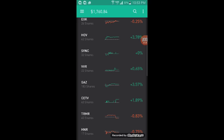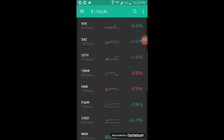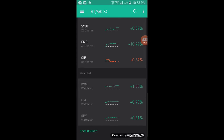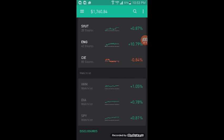But today we got maybe 1, 2, 3, 4 stocks that are in the red. The rest are in green. So that's why we did so well. Again, down here I have the indexes. The IWM is, let's go in there, the Russell 2000. It's smaller companies. Today it did a 0.9% gain. Remember, we did 3.5% today, so we more than tripled that. So that's how much more effective this system is.